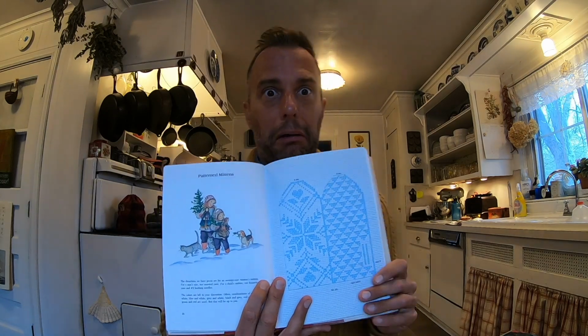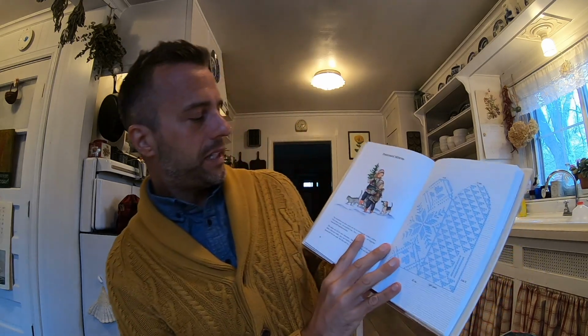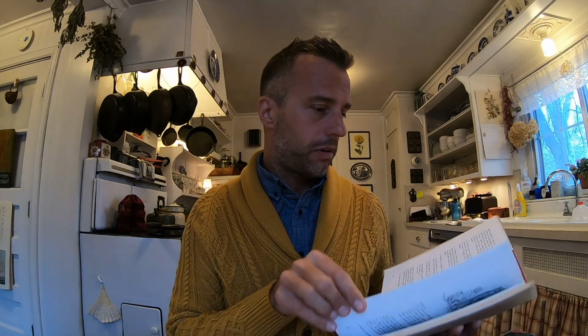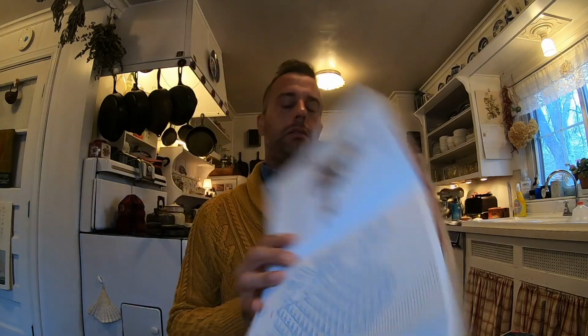Of course I stopped at a knitting pattern. Oh, I was so excited. I was like, oh my gosh. And she's got all sorts of patterns. This one is a pattern for mittens for children. And then she did a couple other ones as well. They're all pretty much, for the most part, designed for younger children. Well, I wasn't having any of that. I loved the pattern so much that I just knocked all of the measurements up. I used a worsted weight yarn and larger needles. I didn't have to change any of the design per se.